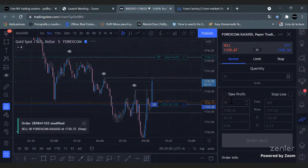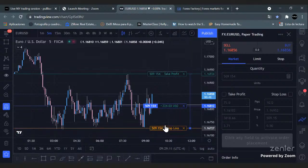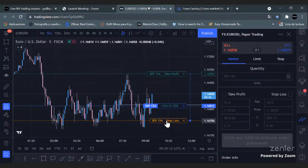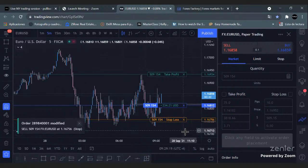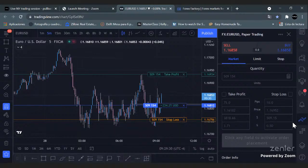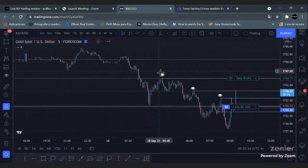Okay. Let's look at Euro again. Euro's doing fine still. I'm just going to move my stop a little bit higher. About there, 1675. One sec, guys. I'll be right back. Okay. I'll just leave you guys with gold right there.